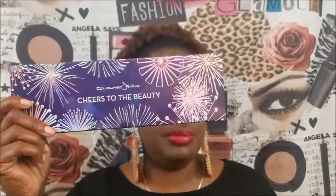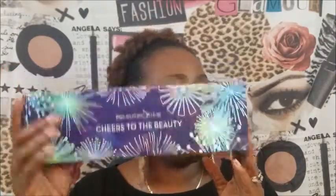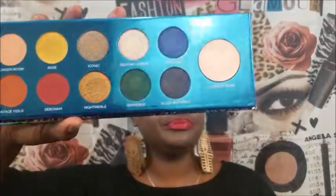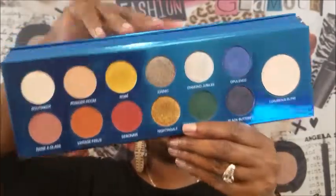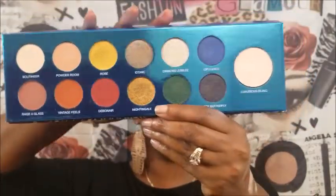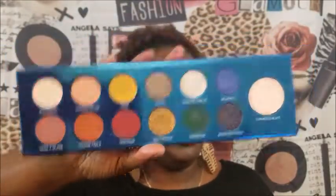You ready? I love me an eyeshadow palette. And this is my very first Color Rain eyeshadow palette, y'all. It's my first one because it was 50% off. Let me show you what this one looks like. Those are the colors in this. This one is called Cheers to the Beauty. Isn't that pretty? We're not going to do any swatches because I'll be here all day, y'all. So if you want swatches, let me know.